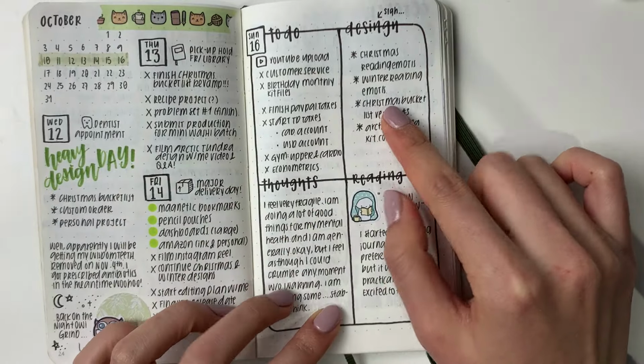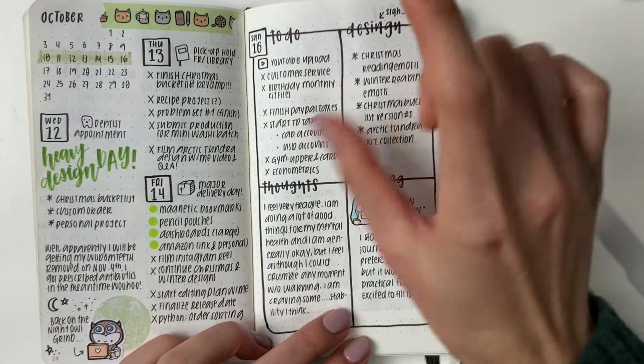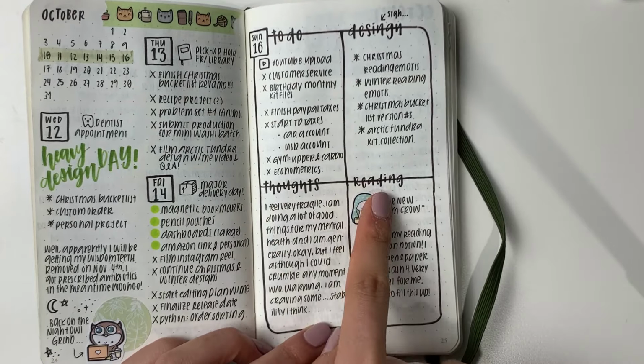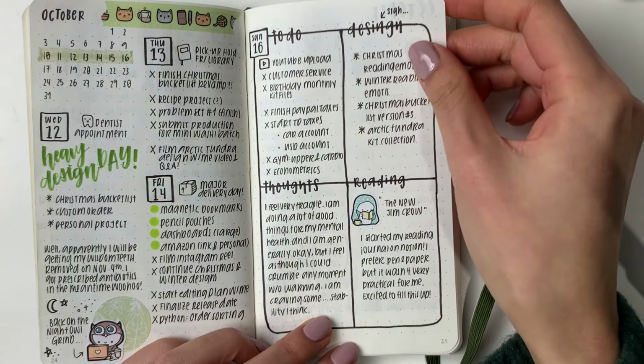This was Sunday. I think it was a really busy day, so that's why I took up the entire page. I made a section for to-do, designing, which I misspelled, thoughts, and reading. Not too sure how I feel about these headings that went directly on the line though. Looks kind of strange, I think.